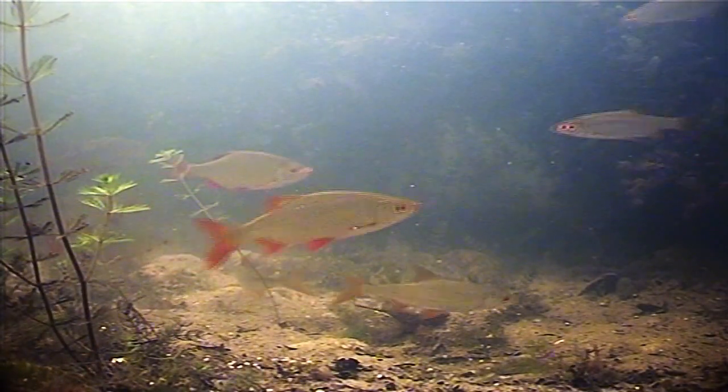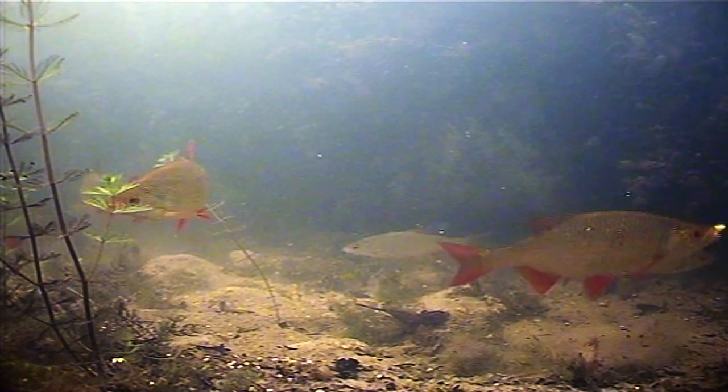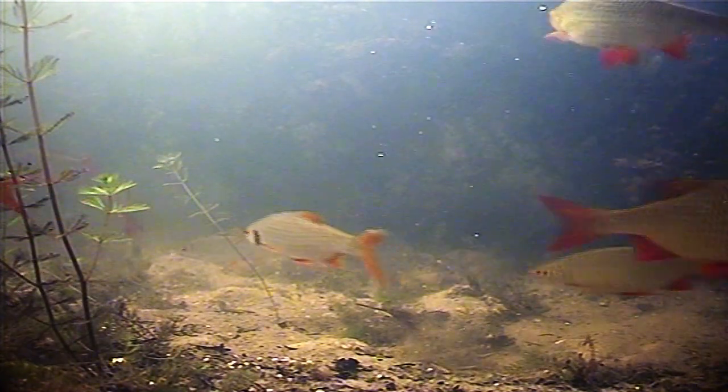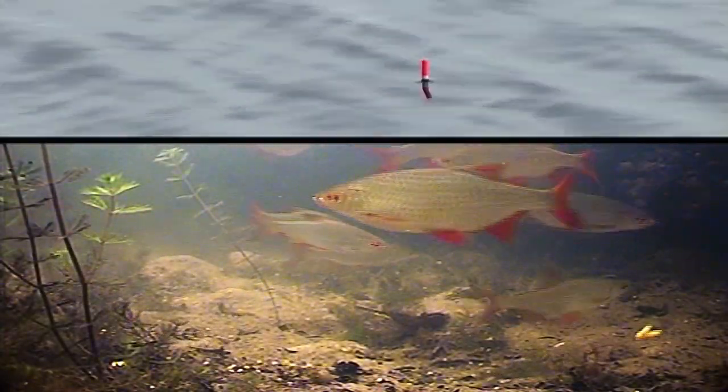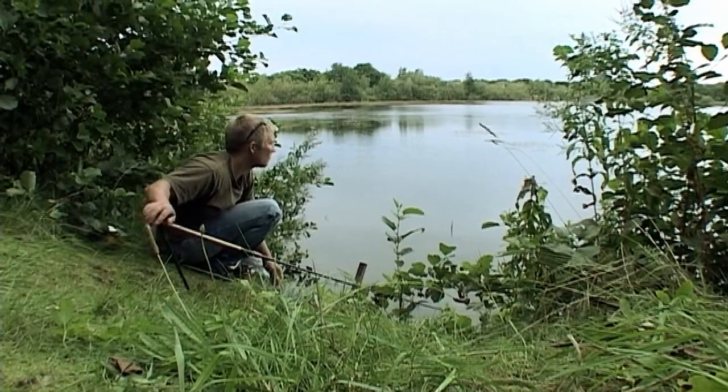Here we see a roach hastily go for the bait as soon as it lands, but the strike is set in too quickly. The roach hasn't swallowed the hook yet. Even though it looks that way on the float, it's quickly pulled under because the roach moves the bait to the side.